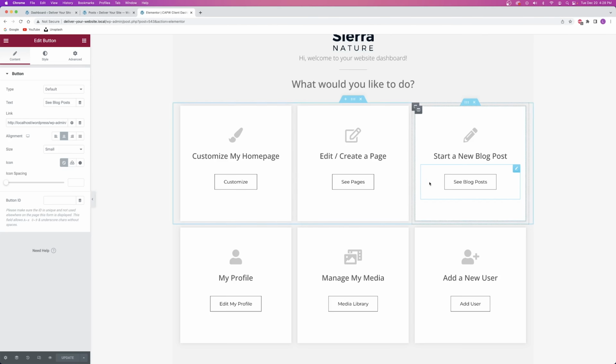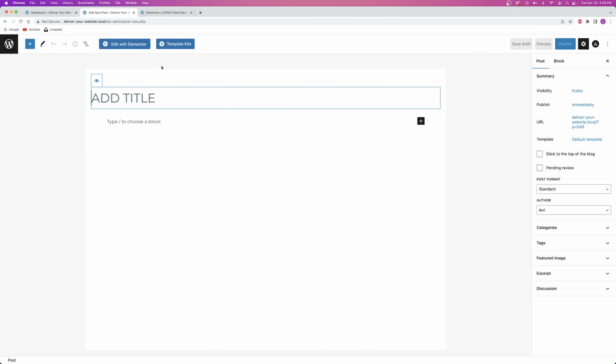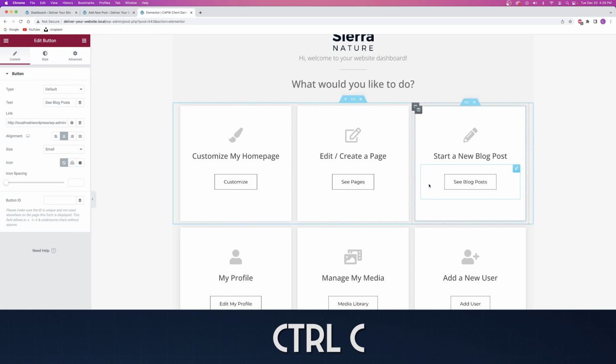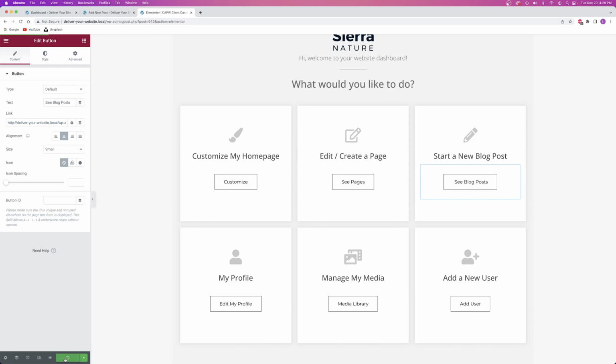So if they want to start a new blog post, we actually want to click on the add new button just like this. And you can close out of that. So from here, we're going to copy this hyperlink, Control or Command C, and we'll paste it on this button, Control or Command V, just like that. And then we'll click on update to save our work.